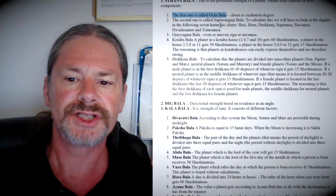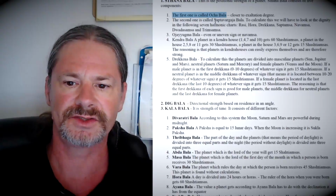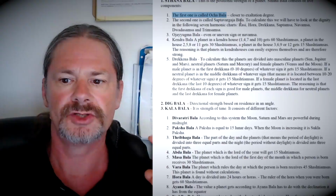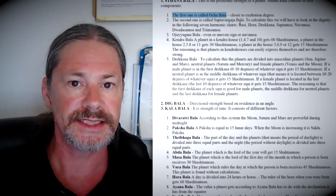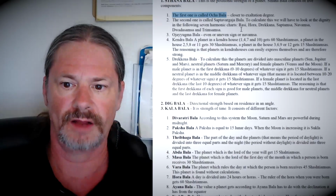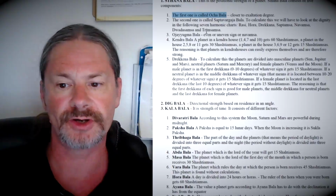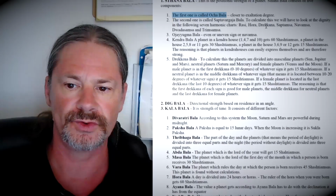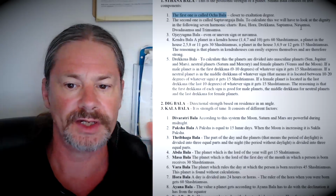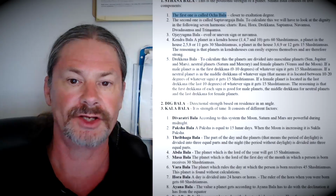Second one is called Saptavarga Bala. Saptavarga means 7 Vargas, strength. So you calculate the dignities and the strengths of the planets through 7 harmonic charts. And that would be the Rashi, Hora, Directional, Saptamsha, Navamsha, Dwadasamsha, and Trimsamsha. So this is the 1, the 2, the 3, the 7, the 9, the 12, and the 30 harmonic charts. So again, you analyze that.